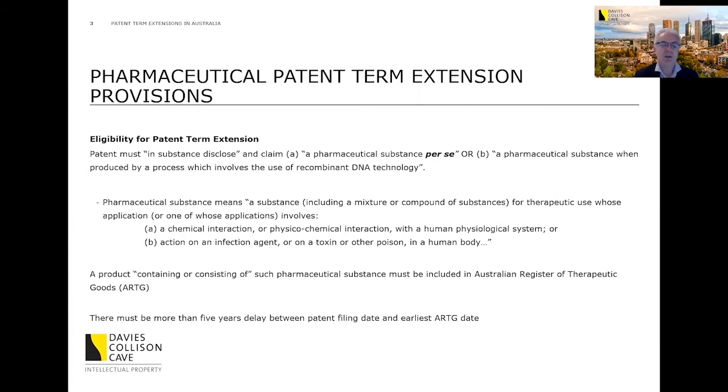Now, the definition of pharmaceutical substance is given there. You'll notice it includes a mixture or a compound of substances. So that means not only does it include active agents, but also compositions and formulations. The other requirement for eligibility is that you must have a product included in the Australian Register of Therapeutic Goods that contains or consists of the pharmaceutical substance that's disclosed and claimed in the patent.